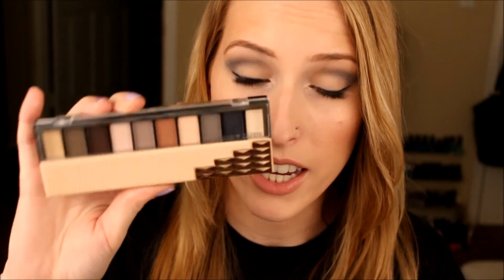I do have this on today, and I have the navy blue on and some of the neutral colors, and they're super, super pigmented. The navy blue is really, really navy blue. So if you're looking for a good all matte eyeshadow palette that are neutral colors and from the drugstore, definitely check out the Hard Candy ones. There are probably like 5 of them, but they're all different.